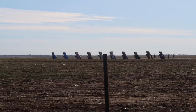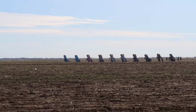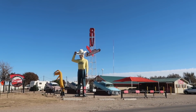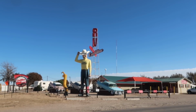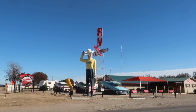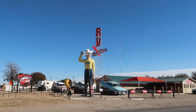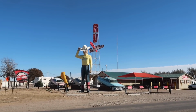I'm so zoomed in that every little hole in the ground is making it very bumpy. Also in the general neighborhood, it's this cowboy here, almost like a muffler man. It might be a muffler man, but he's not holding a muffler. He is tipping his cowboy hat as well. It's not technically part of Cadillac Ranch, but it is adjacent. It's about a half a mile away.